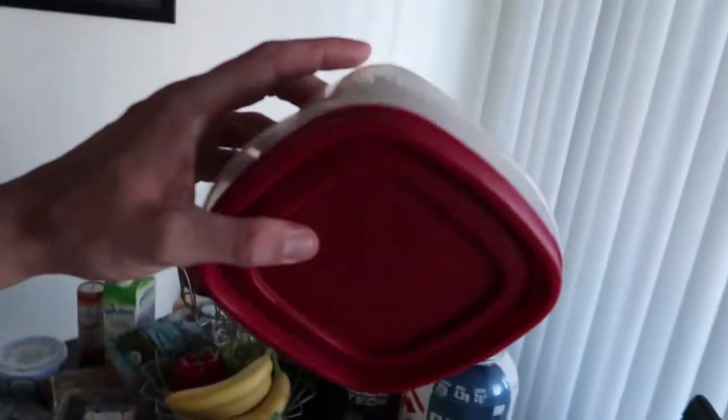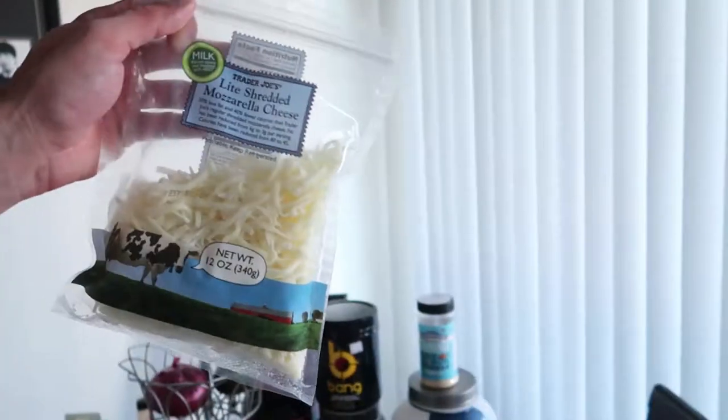Quick Oats oatmeal. This is from Sprouts. They have a bulk container section, which is just like you can scoop big scoopers of pretty much anything you want. Super cheap oatmeal. It's a staple for the bulking diet. Get it. Light shredded mozzarella cheese.